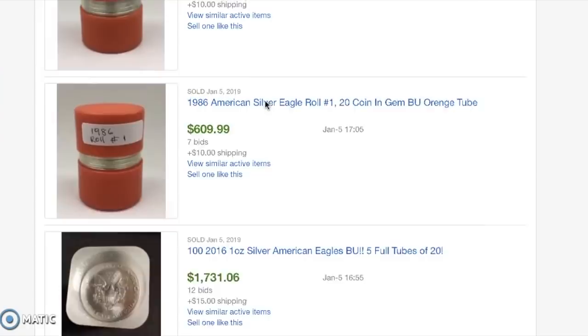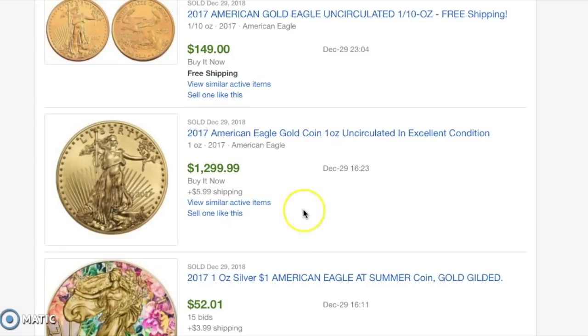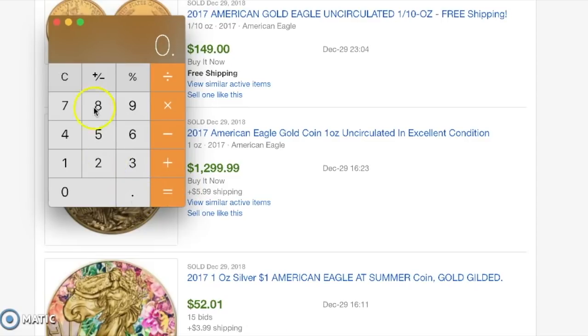Let's look at the gold, and I suspect gold would be the wrong thing to sell on eBay. All right, I'm here at a recent gold eagle sale, and I'm going to demonstrate why you would not want to sell 1 ounce of gold on eBay. It's the fees. Because the premium is low and the sales price is so high, if you sold a $1,300 gold eagle, which is a little more than Provident is paying, and you netted 87% of that, 0.87 times 1,300, you're only going to get $1,130 out of your gold eagle.